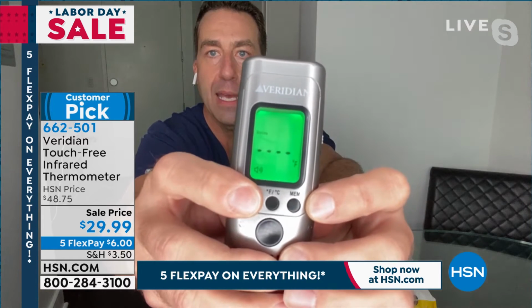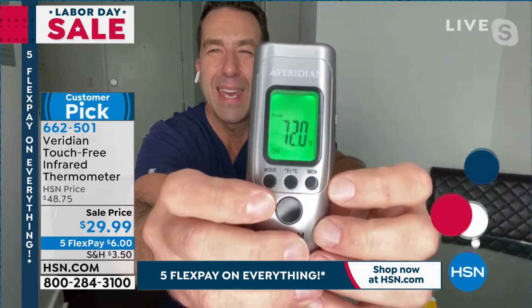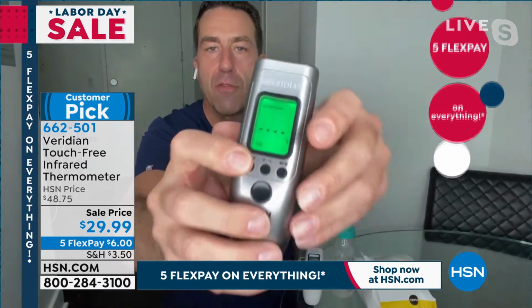The other thing it does here, I can change modes here. So I'm going to press this mode button and I can get to room temperature. So I'm going to press that middle button again. It gives me the temperature of the room. And again, I'm going to press that mode button, and it brings me to surface temperature.